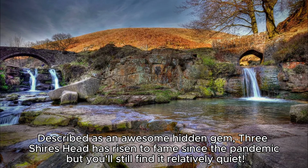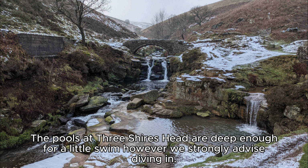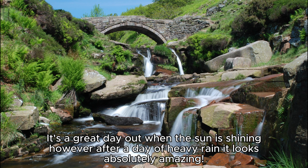Described as an awesome hidden gem, Three Shires Head has risen to fame since the pandemic, but you'll still find it relatively quiet. It's only a 35 to 40 minute walk from the main walk, in which you'll be greeted with stunning views as well as wildlife. The pools at Three Shires Head are deep enough for a little swim. However, we strongly advise against diving in. It's a great day out when the sun is shining. However, after a day of heavy rain, it looks absolutely amazing.